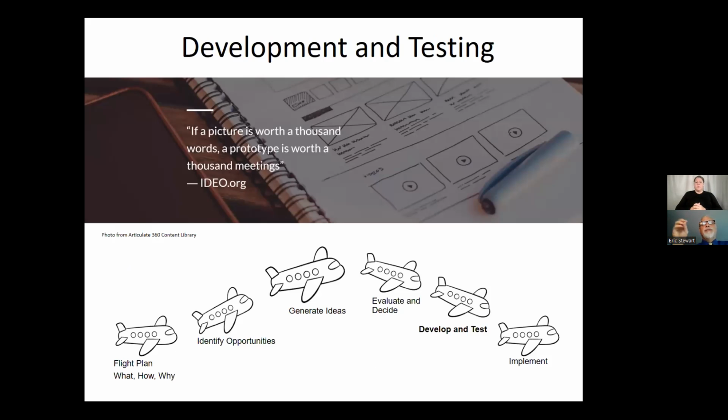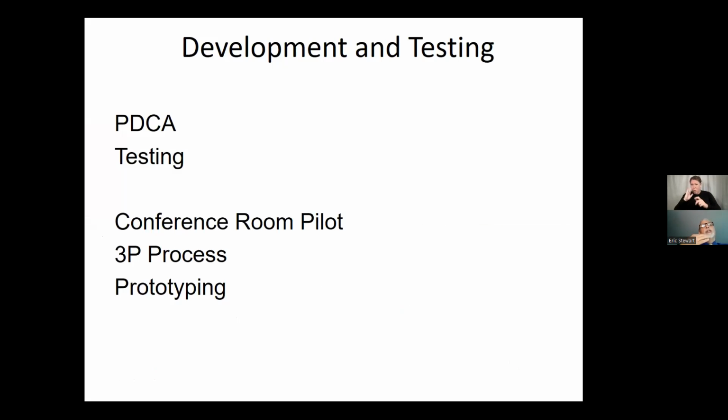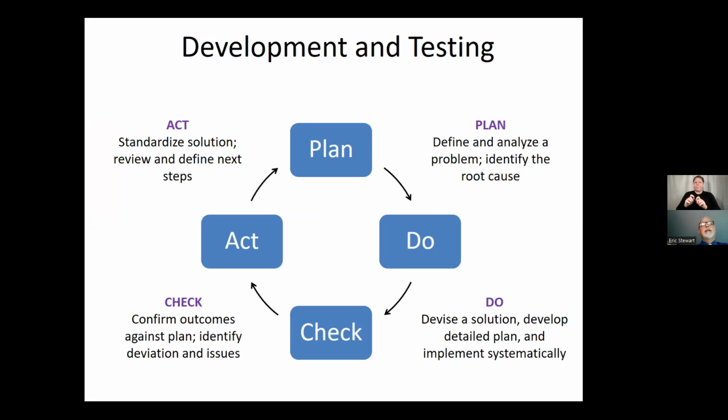Once we've done that, then we say, okay, is it going to work? We have to be able to test it. So we're going to use our PDCA methodology for the testing. And I'll give you 3 different ways that we can go through and test this. So on PDCA, this is the Deming model that really says, what are we going to plan to do to test this out? What is the approach we're going to do?